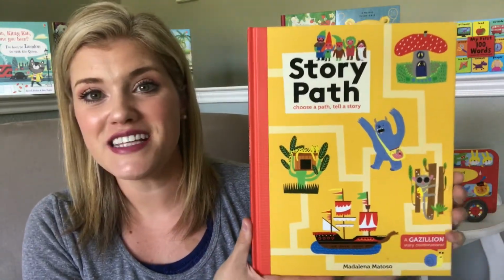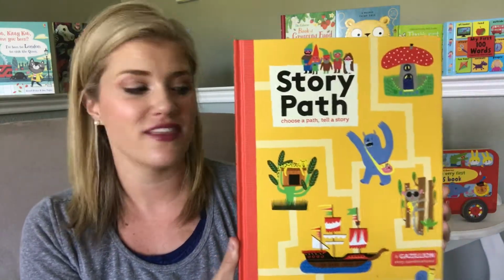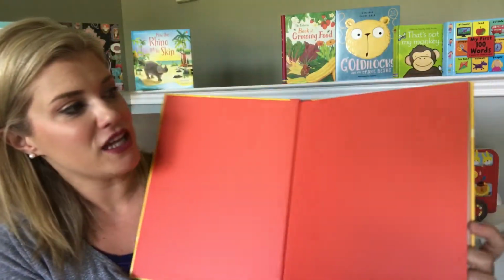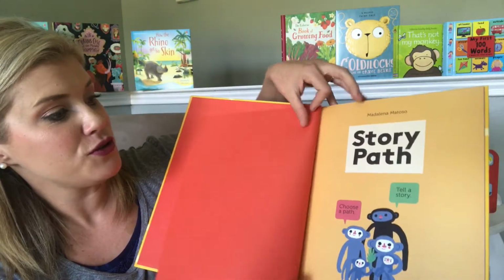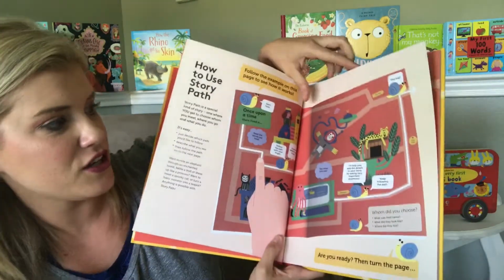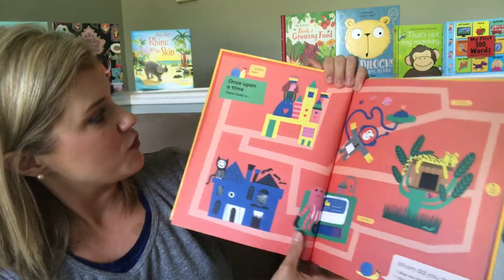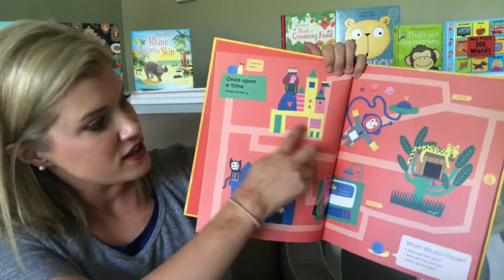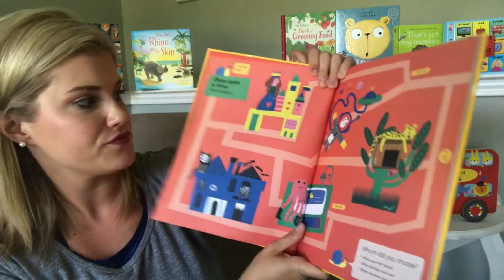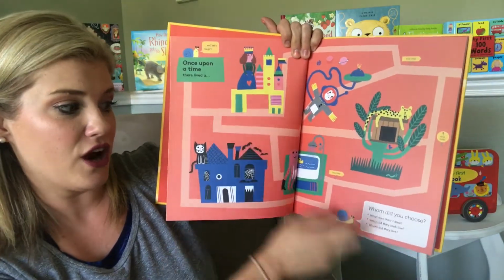This is an amazing book for kids that like to tell their own story, and this is called Story Path. On each page, children are prompted to tell their own story. So as you can see here, just a little introduction on how to use the book. But once upon a time there lived, and the child's going to choose what character they want for their story. So they're going to choose the princess. And they're asked these questions.